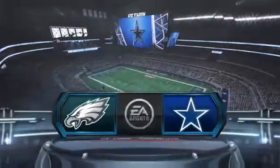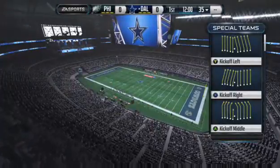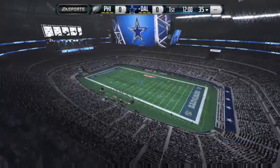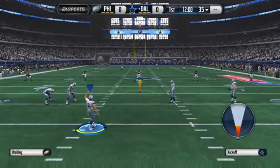Eagles, Cowboys on EA Sports. Getting set for today's Week 12 matchup. The running back position today, manned by a couple of stars of the sport. What are you looking for here?